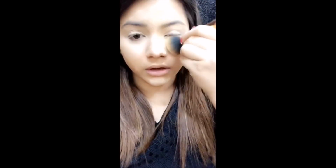The reason why I let this set is because the more time you give the concealer to set before blending it out, the more coverage it's going to give. And it's not my tip, obviously, it's Nikki Tutorial's tip. She usually does this. We're going to blend.